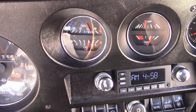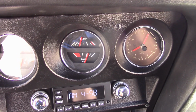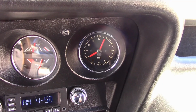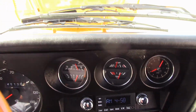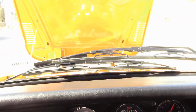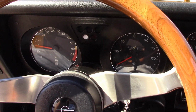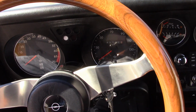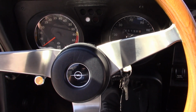Pressure. Fuel gauge clock has moved about 4 minutes. Electric fan on this as well.